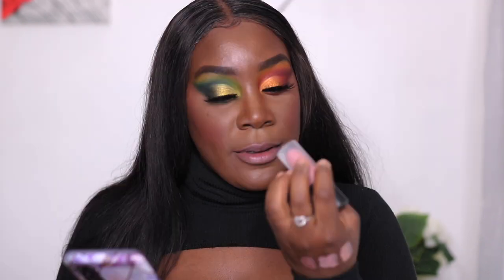Now applying that shade with a lip liner, I would definitely say my energy has gone up. And then a nice gloss on top. And then the next one I have is New Magnet. And New Magnet is described as a perfect nude for all skin tones.